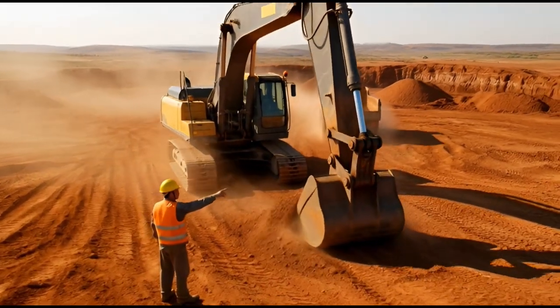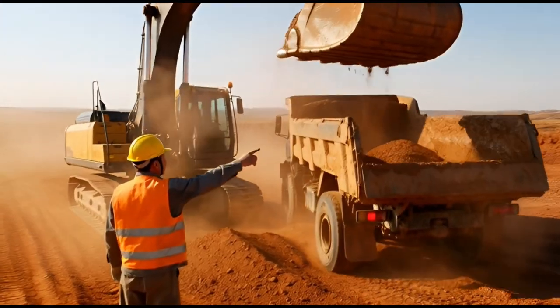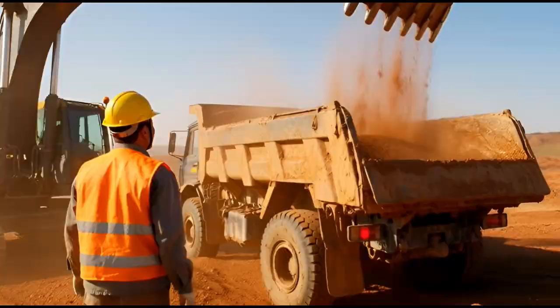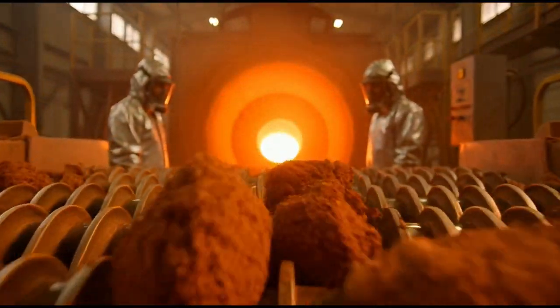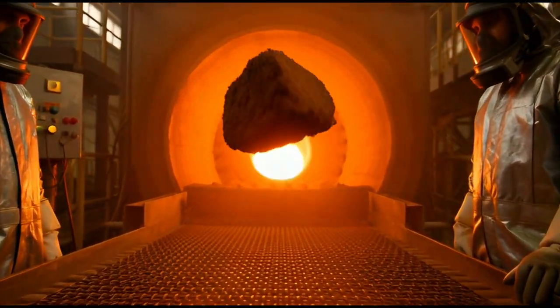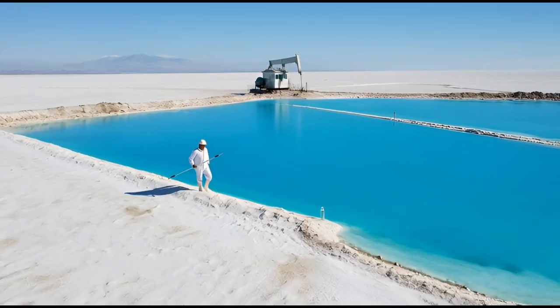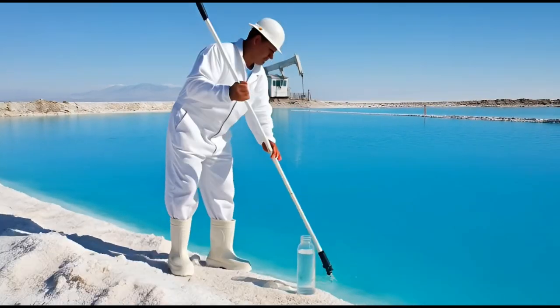Before the glass and aluminum, it starts here. Rare earth pulled from Mongolian dust. Bauxite becomes aluminum. 3 tons of red dirt for every ton of silver metal. Lithium sleeps in salt water, then wakes up inside your phone.